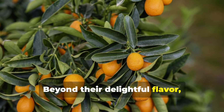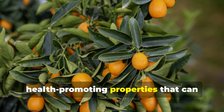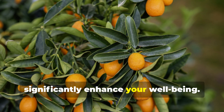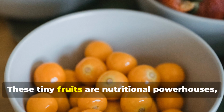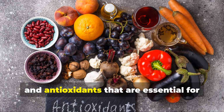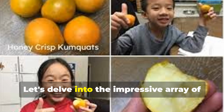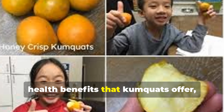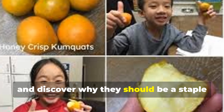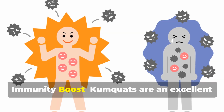Beyond their delightful flavor, kumquats harbor a treasure trove of health-promoting properties that can significantly enhance your well-being. These tiny fruits are nutritional powerhouses, bursting with vitamins, minerals, and antioxidants that are essential for maintaining good health. Let's delve into the impressive array of health benefits that kumquats offer and discover why they should be a staple in your diet. Immunity boost.